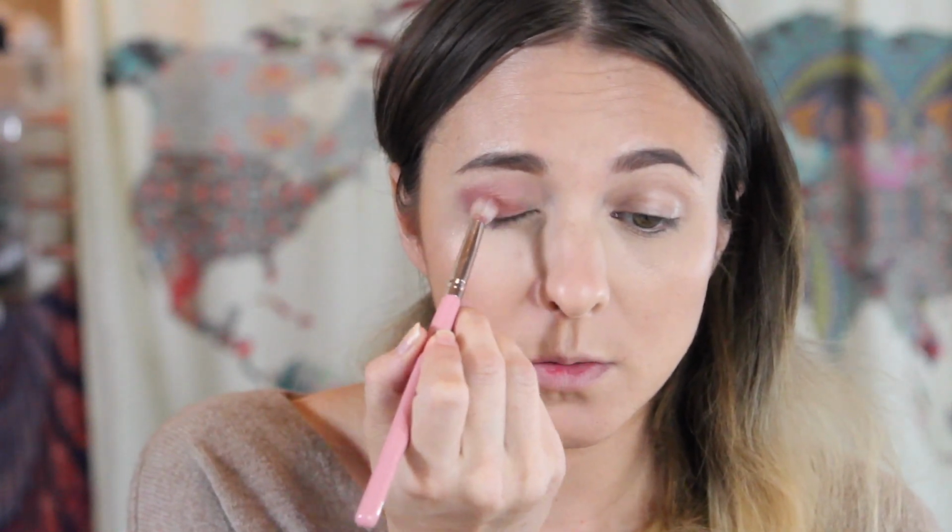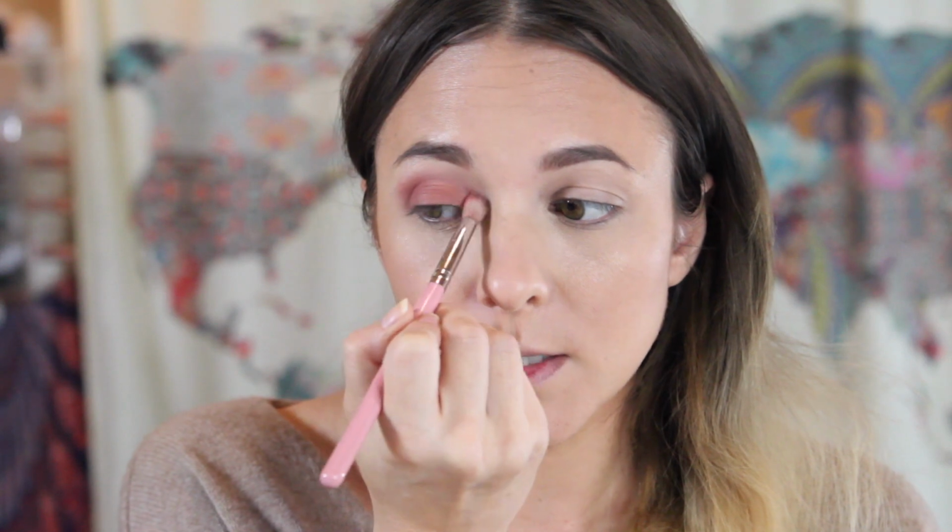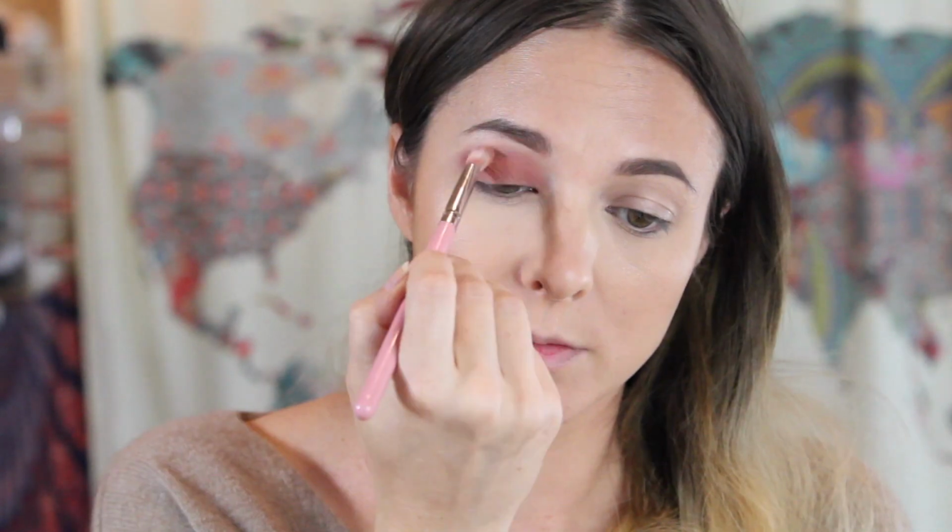Yeah, I think I'll put Teddy all over the eye, so bring that into the inner corner. I'm using the same brush, you guys, just blending. These are like butter. I'm gonna kind of take that up into the crease really softly. We're gonna use everything, so yeah. Lace and Tickle, and then just starting on the other eye.